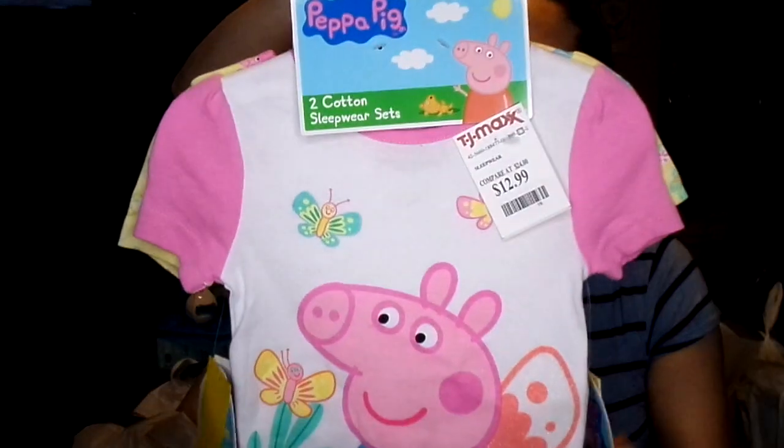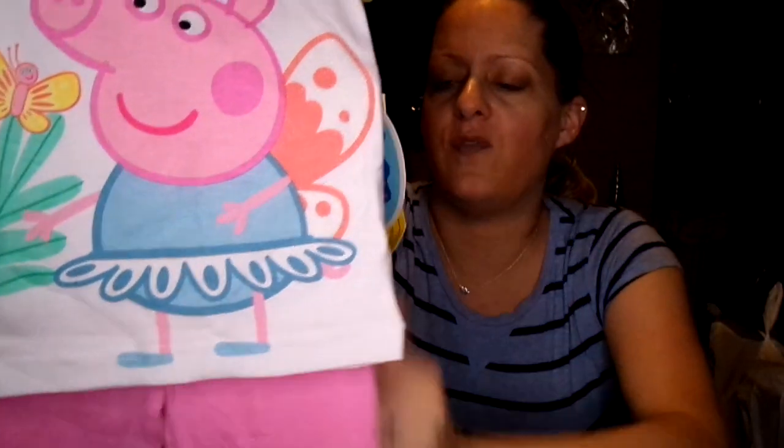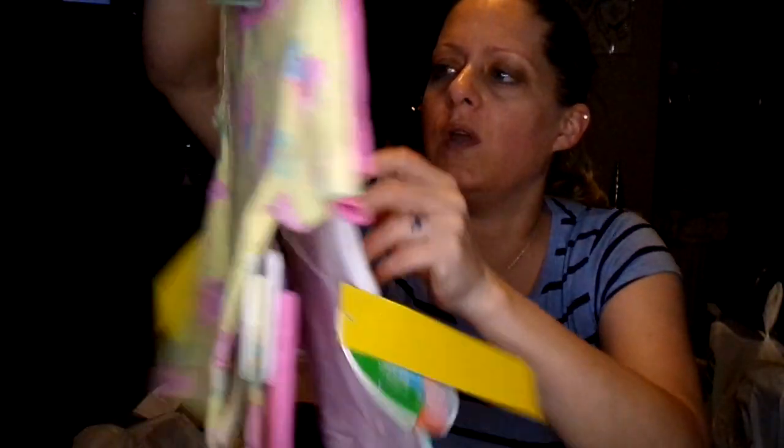So I got her some jammies, but these look bigger. These are size 2T, but these look way bigger than the ones she has. It's a set of two, just cotton sleepwear sets. So this one's just Peppa Pig on the shirt. Then on the pants, it has butterflies going on the leg. This is normally $48 and we pay $12.99.